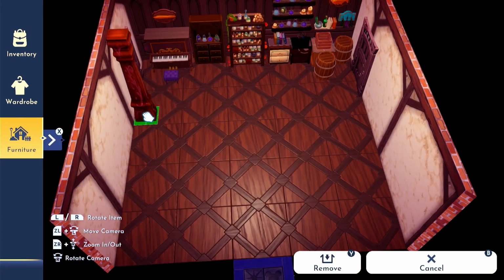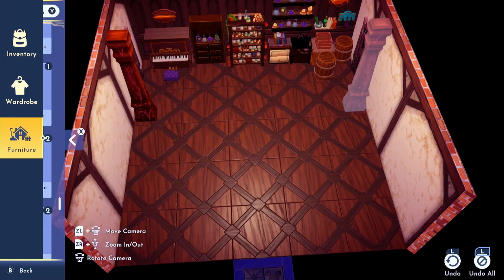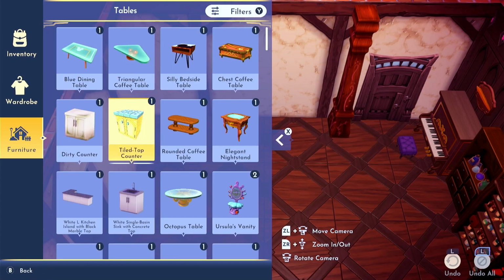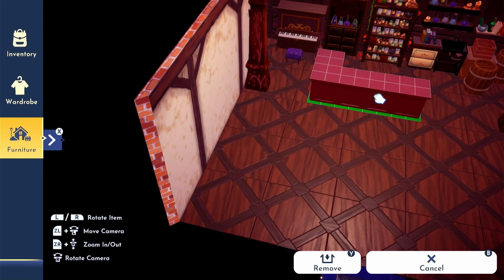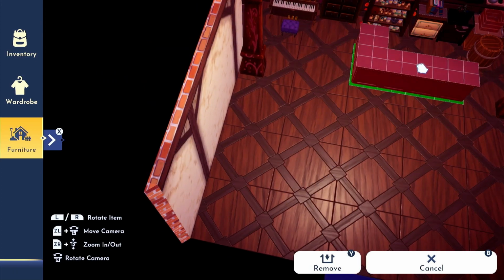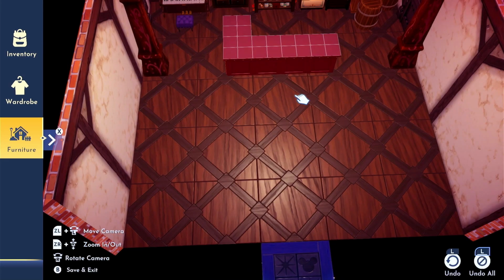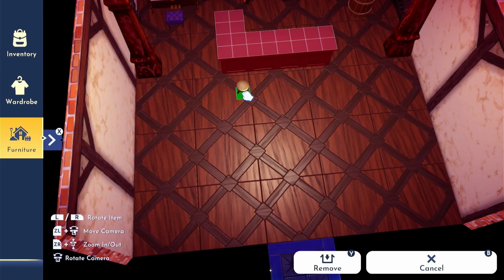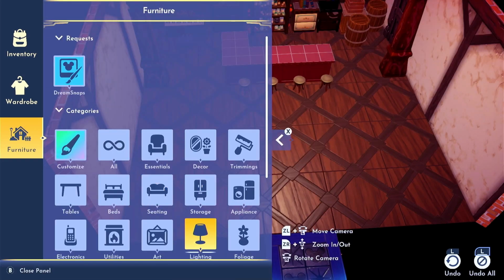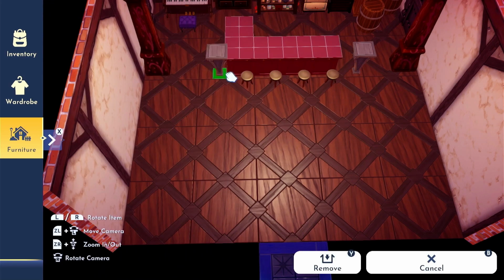So for the actual bar part, I decided to separate the bar from the drinking or resting area. For that, I used the Corona pillars on each side of the room. And then for the actual bar area, I used the red kitchen island counter, and I just used simple stools on the front of it. I also used the haunting pedestals on both sides, and then I added those gorgeous enchanted candelabras on both sides just for some decor.